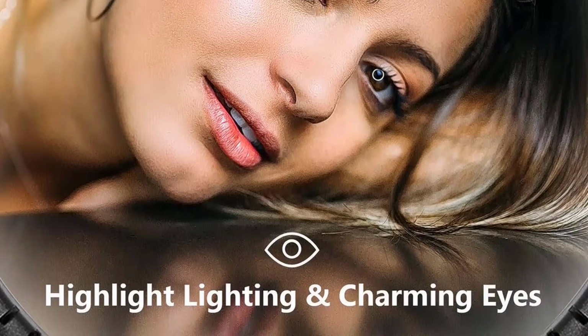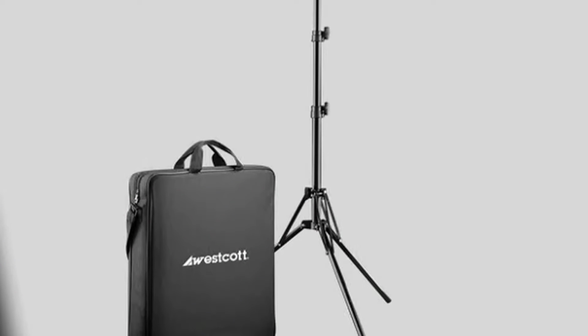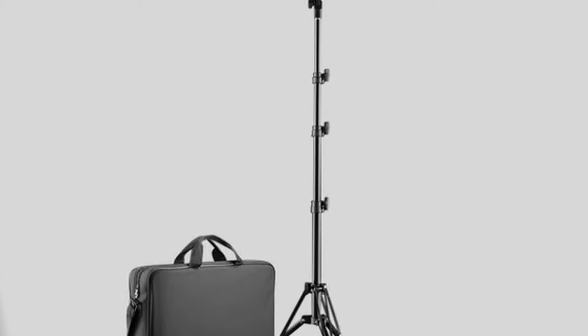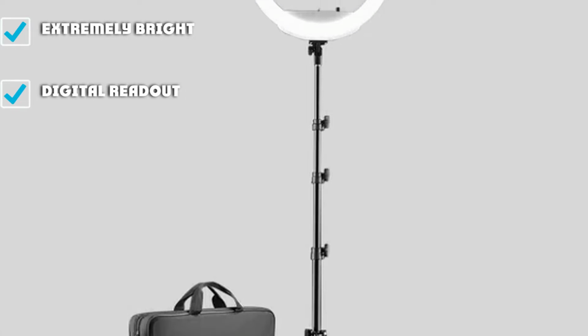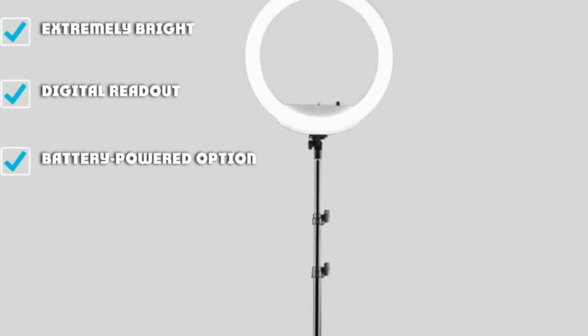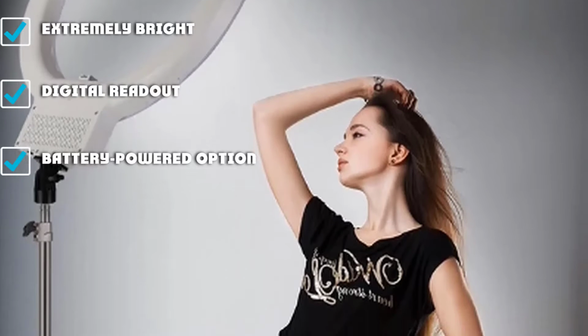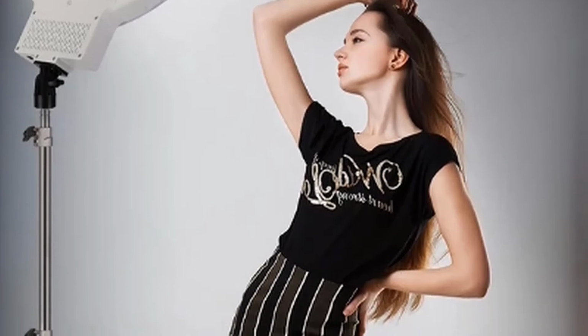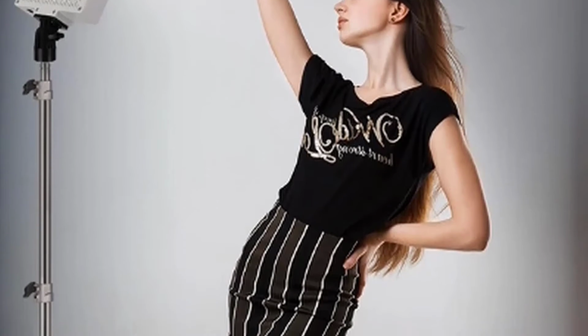Second, it can be used with 2 high-capacity batteries, which allows for easy outdoor shoots during golden hour. We were worried that the light would be dimmer when running on batteries, but our brightness test showed no difference between wall power and batteries, and the batteries lasted a full hour of 100% brightness before dying. And third, the light settings can be easily changed with a wireless remote.